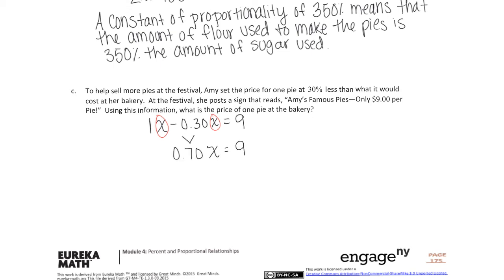Now, we want to figure out the cost of this discounted pie, which is going to be x. So our goal now is to get x by itself. Because here I see that this is a multiplication problem, the opposite of multiplication is going to be division. So we're going to divide both sides by 0.70. If you would rather multiply by the multiplicative inverse, you can do that as well. So when we have a value divided by its value, we get 1. And so now we're left with 1x, which is what we want.